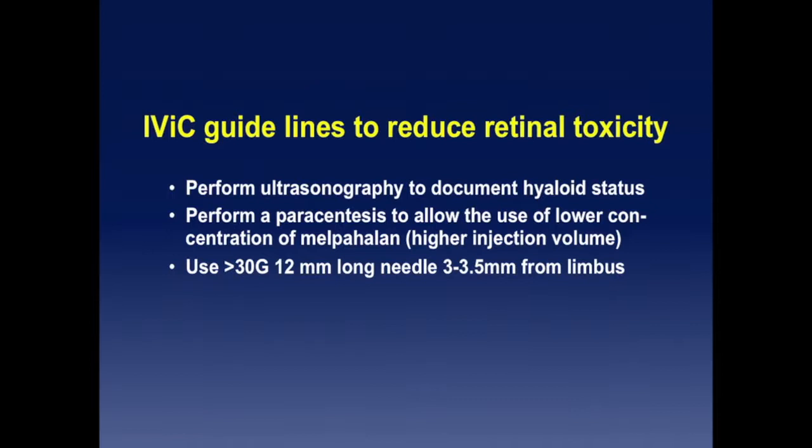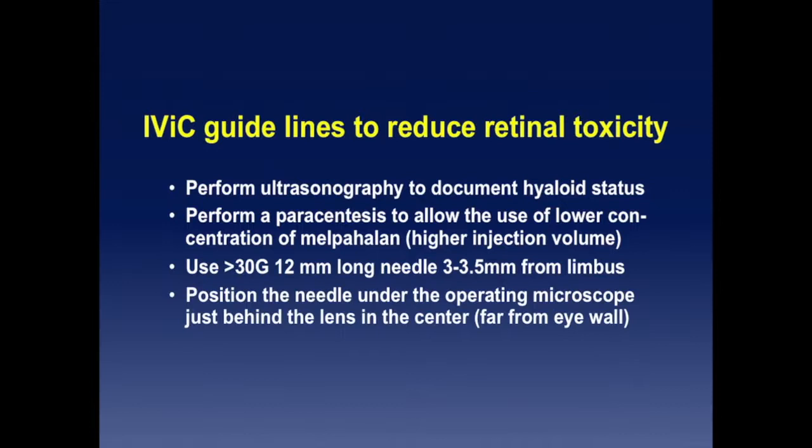Then I use a long needle, 12 millimeter; I use a 33 gauge needle myself. It's a very tiny needle that allows the injection. And I go 3 to 3.5 millimeters from the limbus, except in very young children, because I don't want to touch the lens. Then I position the needle under the operating microscope, just behind the lens. It's really nice because you can do that very accurately.